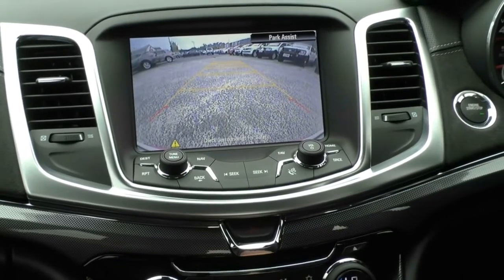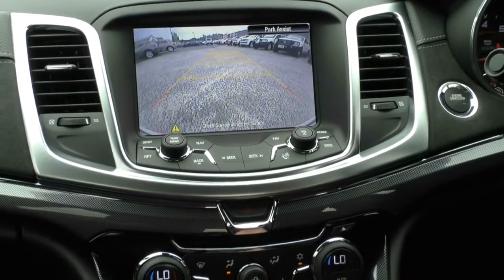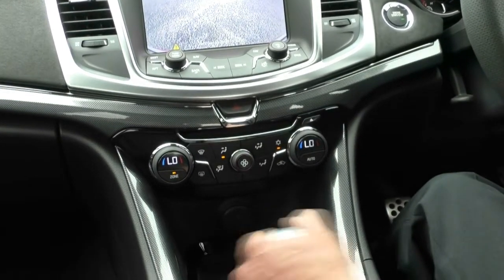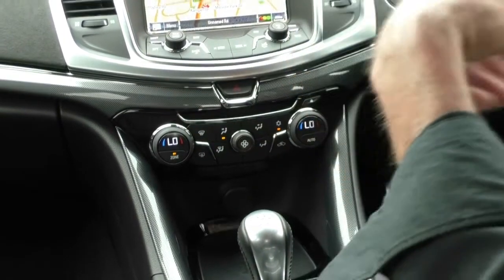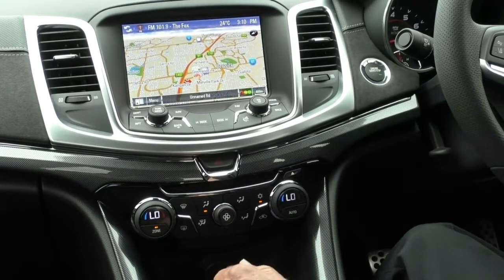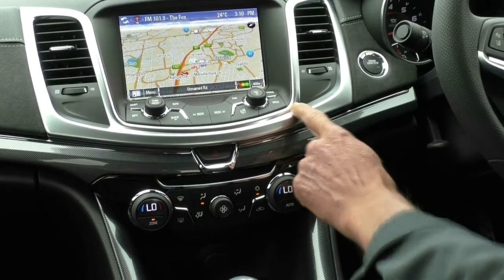Look at the clarity of the picture behind us. It's perfect, quite overcast, so still gives you a really good indication. Back into neutral, and that'll automatically just go back to navigation. Once our Bluetooth is hooked up through our phones, it does support audio streaming as well. And then all of our master control buttons there.